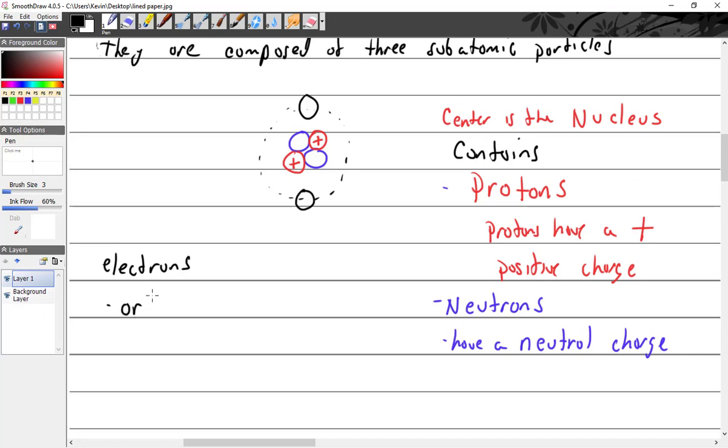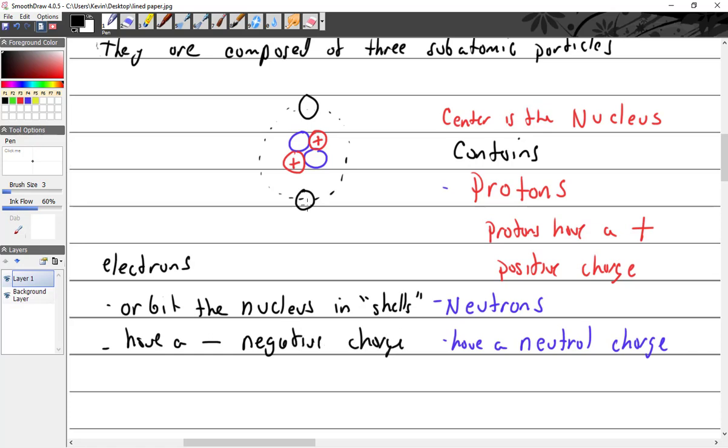Electrons orbit the nucleus, we'll say in shells. S-H-E-L-L-S. All right, and they have a negative charge. So we'll give them a little negative. So all right, we got electrons with a negative charge, protons with a positive charge, and neutrons with a neutral charge.